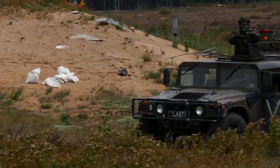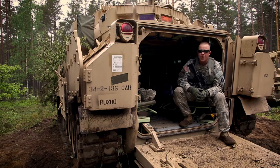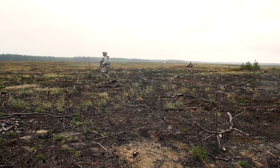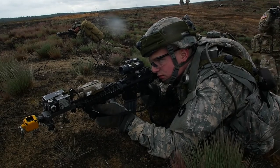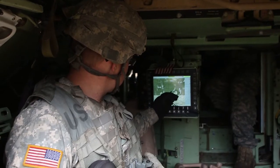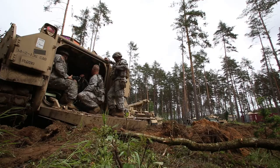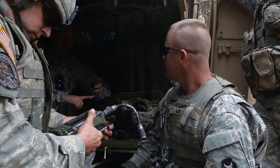It has a crew of about 11 individuals, sometimes more if you need to cram more in here. They dismount and do dismounted operations, and then the Bradley will usually do a support by fire for the dismounts who are on the ground and nearby. We have similar strategies, but yet there's other techniques that are different, that if we can combine our ideas and theirs, maybe we can enhance our techniques and fine tune them.